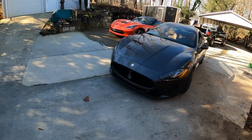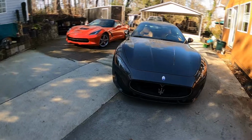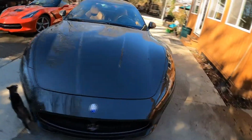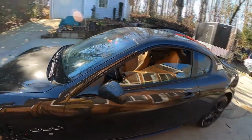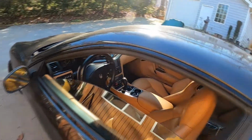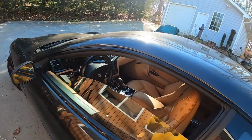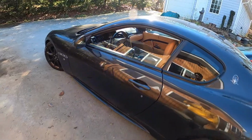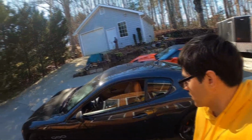That's one of my favorite things about this car, the specs of it. It was very well spec'd. And I also really like this interior. There are different interiors for the Granturismos. Some have white seats, black, red interior, but I happen to like this leather color. It's called Cuoio, which in Italian just means leather. Let's check out the interior before we move over to checking the engine.